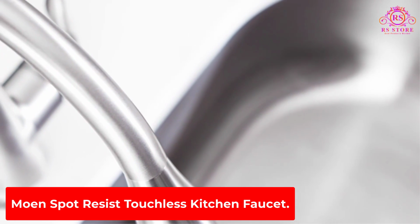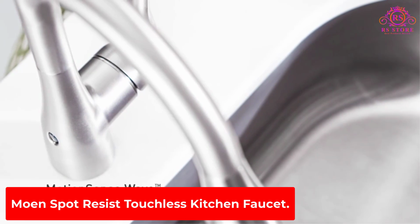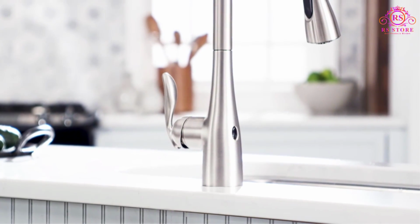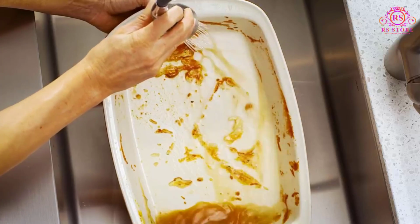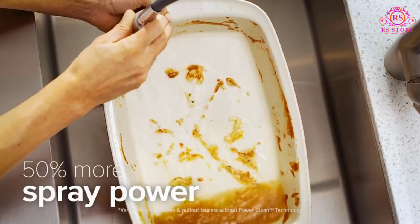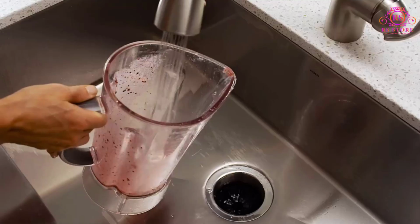Number 4. Moen Spot Resist Touchless Kitchen Faucet. The Moen Spot Resist Touchless Kitchen Faucet brings hands-free convenience and premium performance to your kitchen. With motion-activated technology, you can turn water on or off with a simple wave of your hand, ideal for when your hands are full or messy.